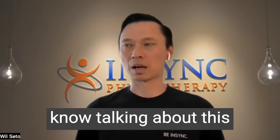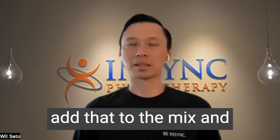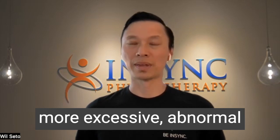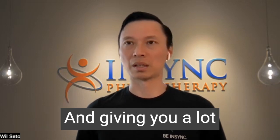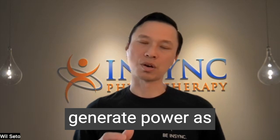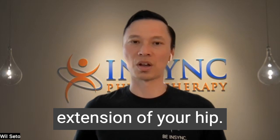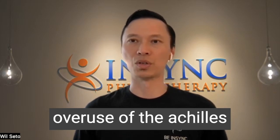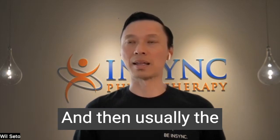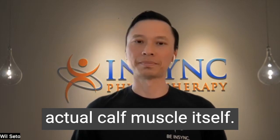And then even just, talking about this with you earlier, maybe the person is a little bit more overweight. And if they're a beginner runner and you add that to the mix and then their mechanics are off, then with that extra little weight, that's also going to cause more excessive abnormal loading in the heel and giving you a lot more tightness into the calf, obviously. And then you're going to overuse your calf to generate power as opposed to your glute muscles, which you really need that power with the extension of your hip. So then as a result, that tightness and that overuse of the Achilles, of the calf muscles specifically, then causes the Achilles to be tight. And usually the Achilles tendon is the weaker link, not the actual calf muscle itself.